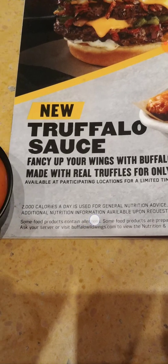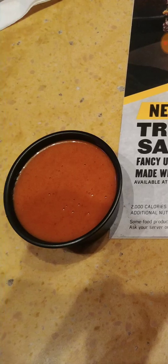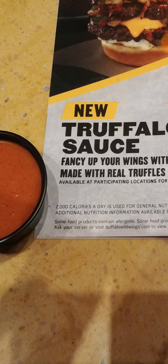Truffalo sauce. Now, I've had truffles before. They are not mushrooms. They're expensive. They're hard to find. They have to have special hunting dogs that will hunt them, and pigs love them. They're mainly found in forests, and since they're hard to find and they're considered a delicacy, it was expensive. And I had to buy this extra.